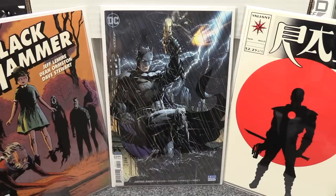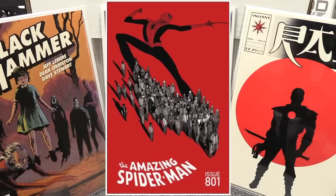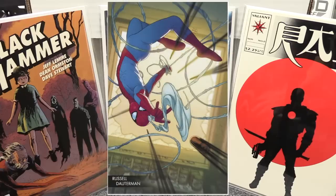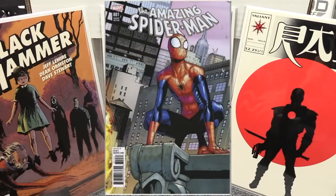Marvel this week, Amazing Spider-Man 801, grabbing the cover A. I'm going to grab the cover B, which is the Young Guns variant. It's a nice looking cover. As well as cover C, which is the Ramos connecting cover. That's the last one in the... I got all those connecting for that whole run, that Red Goblin run.